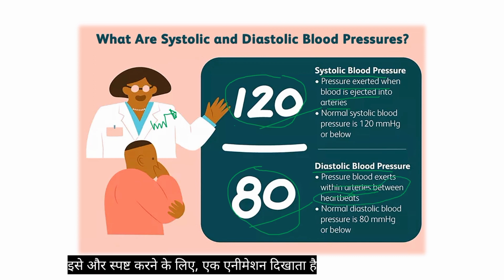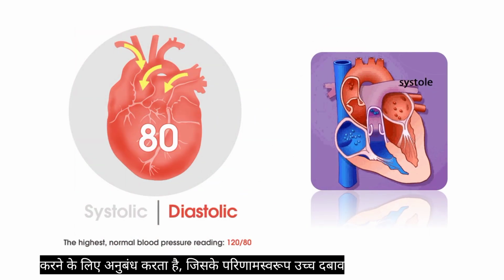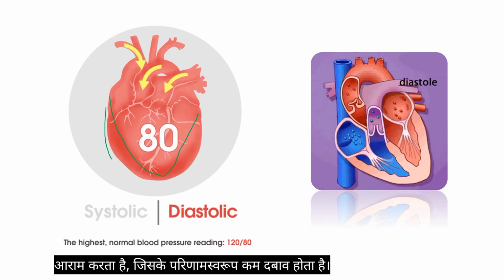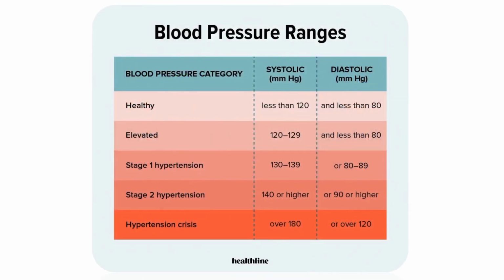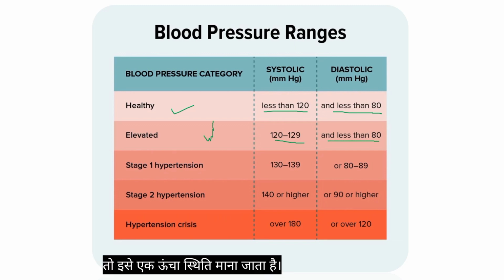To illustrate it further, an animation shows how systolic pressure occurs when the heart contracts to pump blood, resulting in higher pressure, while diastolic pressure occurs when the heart relaxes, resulting in lower pressure. Regarding blood pressure range, if a person's blood pressure is below or equal to 120 by 80, they are considered healthy. If it ranges from 120 to 129 by less than 80, it is considered an elevated condition.